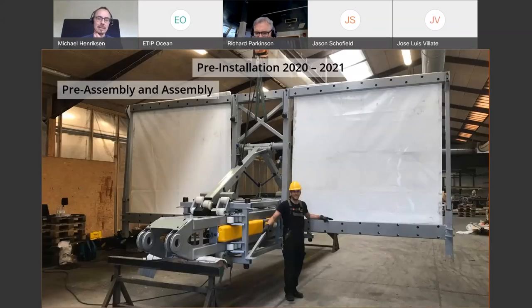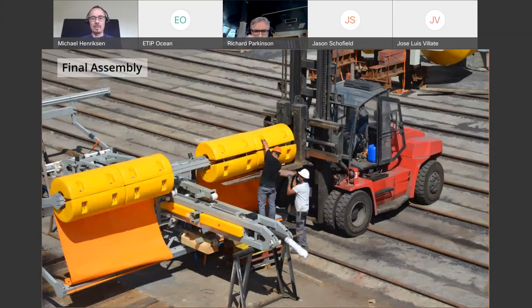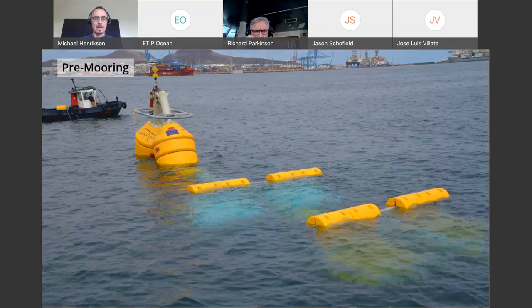So we started this last year and did all the assembly. This is testing everything at our manufacturing site and putting everything in containers. That's our concept. We can get everything into 40-foot containers, got it to Las Palmas, the port there. We assembled it, had the final assembly, put it in the water there, and then got it off to a pre-mooring site in the port to get ready for installation, which was fine.